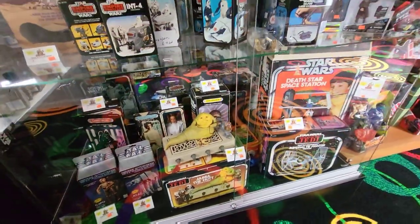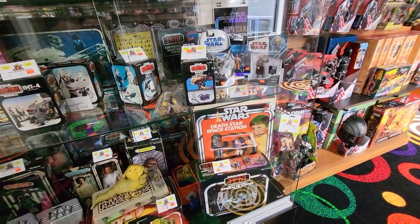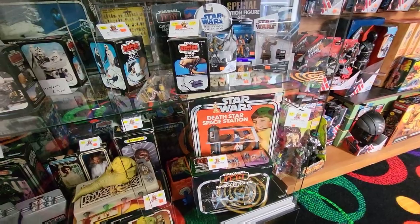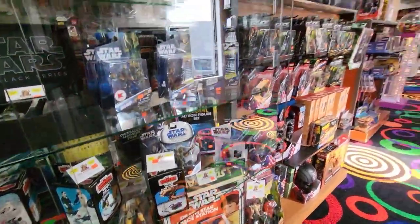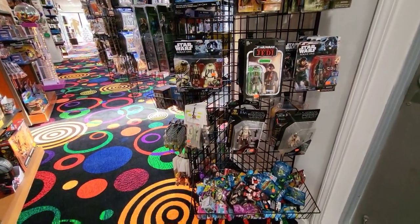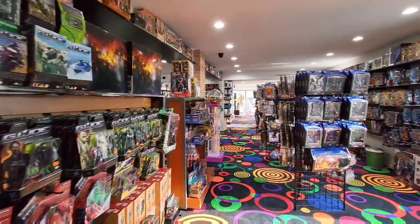We got Jabba the Hutt action playset. That is complete. The Death Star is complete with everything, including the rope swing. The foam is actually still foam. It's not all mush. The TIE Fighter, that thing's pretty pristine. And then we have some more modern Star Wars here. So some new stuff in here, guys.